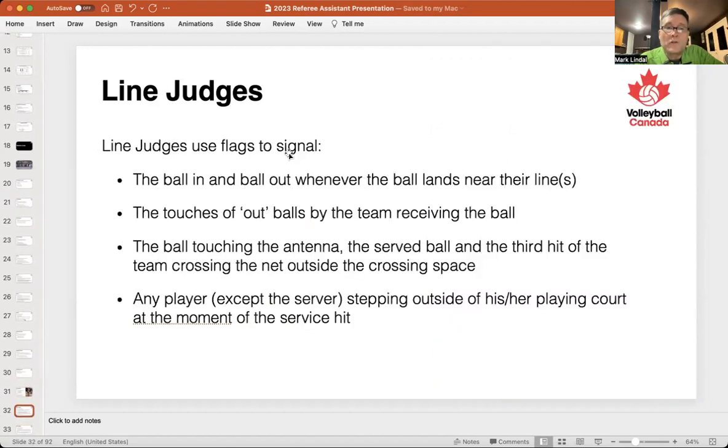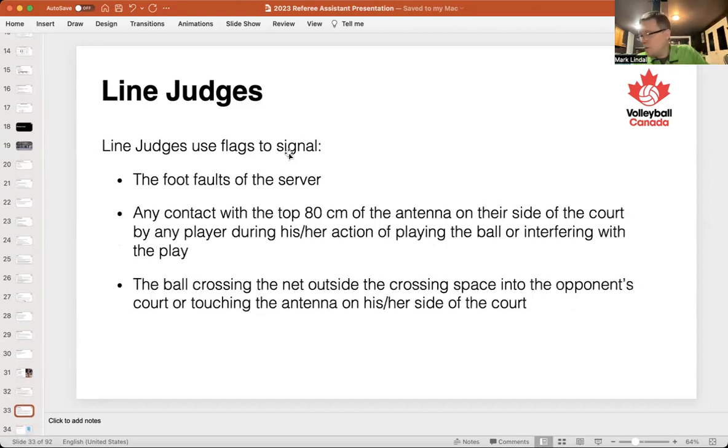And the line judge is balls in, balls out. And we're going to go through this in detail. Balls out on your side, touched by a receiving ball. It touches the antenna, and the serve ball or the third hit hits the antenna outside of the crossing space. And any player except the server steps outside of the playing court at the moment of the service hit.